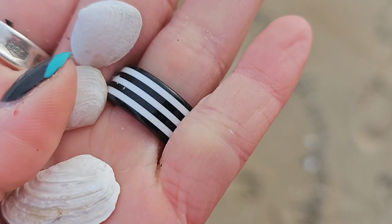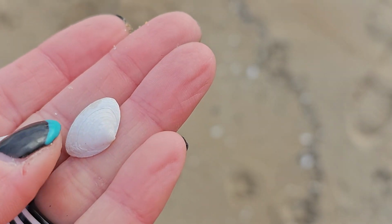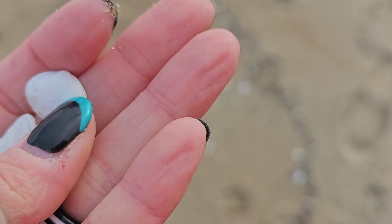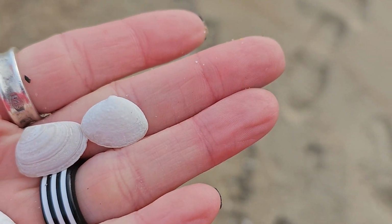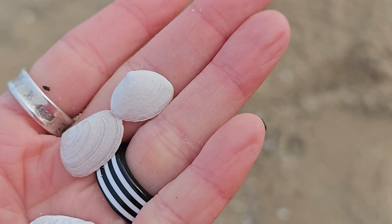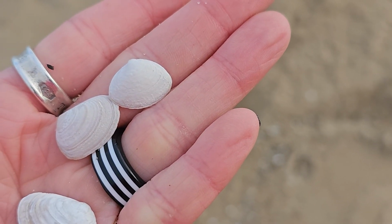Ooh, so close with the spinning. If I only had another hand to hold the camera and also spin the shells around, but there we go. So on the left, that is a wedge clam, and on the right, that is an Atlantic surf clam. You can tell the difference because the wedge clam is a little bit off center and asymmetrical, and the Atlantic surf clam is symmetrical. I don't typically find a ton of wedge clams on Plum Island, but more and more of them have been showing up. So it's a cool little nifty find here.